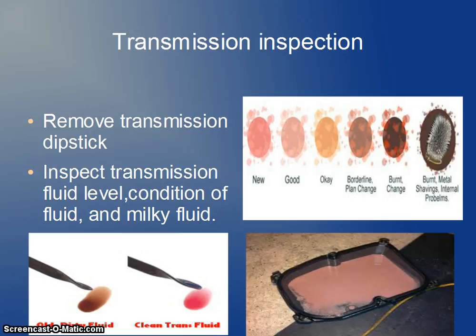Just like I've shown you in this video in the transmission section, you need to do exactly as I've shown you, and you will be okay. Follow the way that I told you to check it. Go back to the video and make sure you check the fluid and match it to the good and the bad, and make sure you don't have any particles. Make sure the fluid is not burnt, and you're good to go. So that's all for the transmission inspection portion of this video.